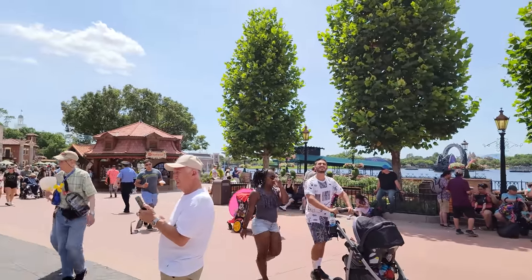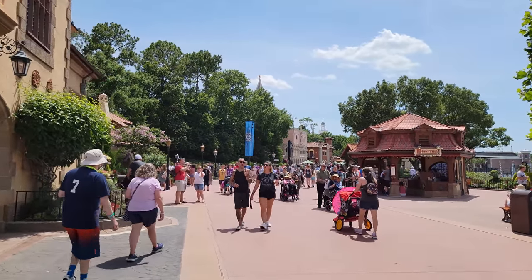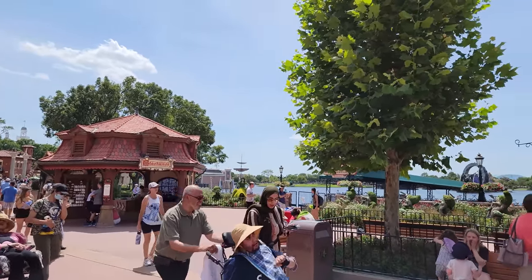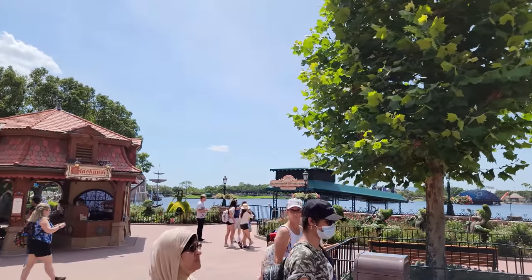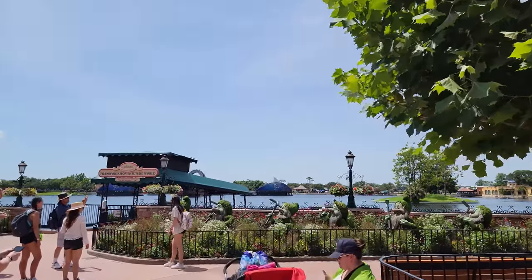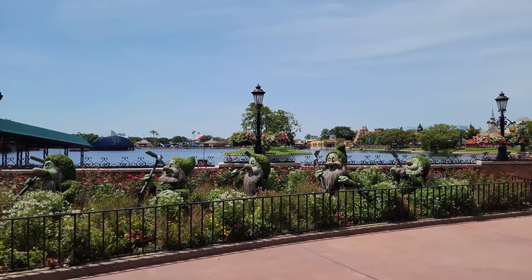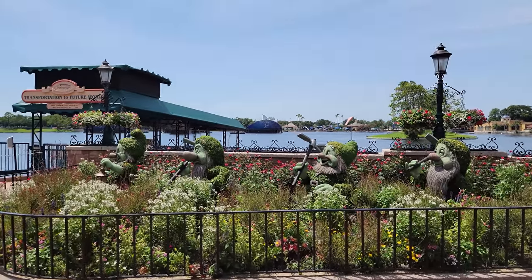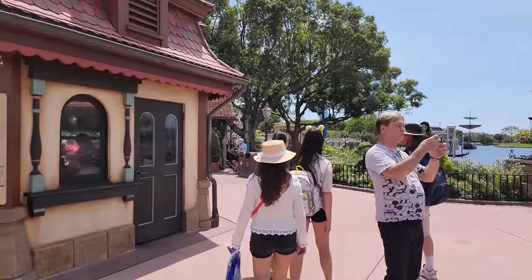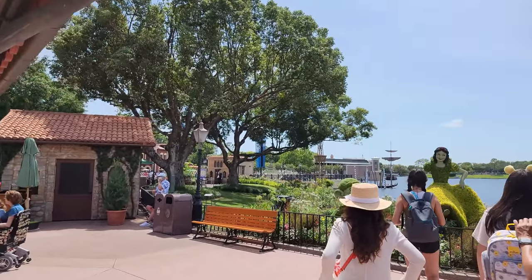So, let's head over into Italy, but not before we check out our friends, the Seven Dwarfs, here real quick. It's really cool. You can make those with a topiary. If you're wondering, why are there only six? Well, because Dopey is over here by Snow White.